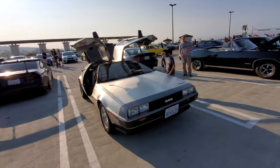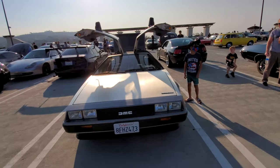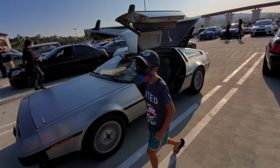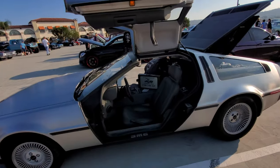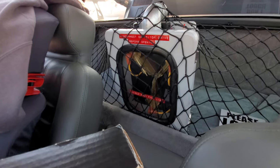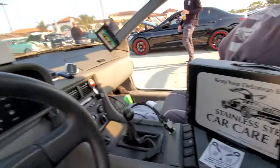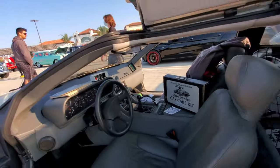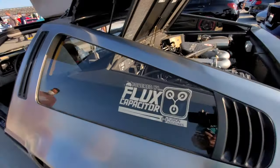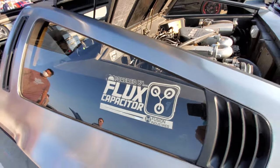And here we have the Back to the Future DeLorean. All right. It is. Look, even has the flux capacitor. There it is. See, there's the flux capacitor. And I guess you set the date right there. Powered by the flux capacitor.